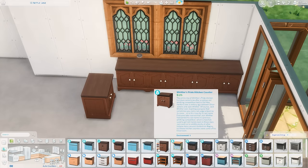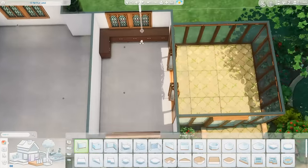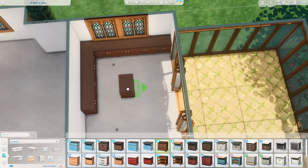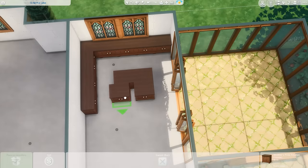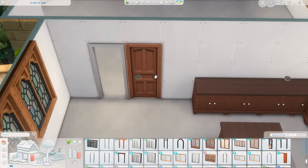I really wish I had remembered to add a birdhouse into this kitchen, but that's okay. I think the kitchen came out so nice. I decided I really wanted to have it in this area that leads out to that modern extension, which ends up sort of being just like a sunroom.